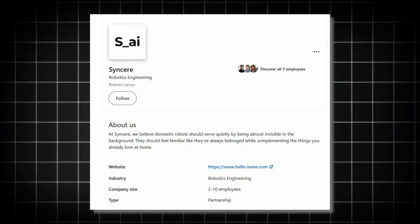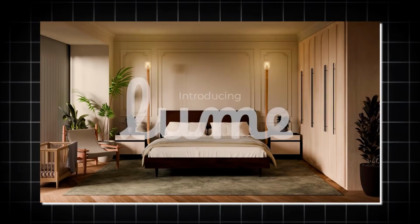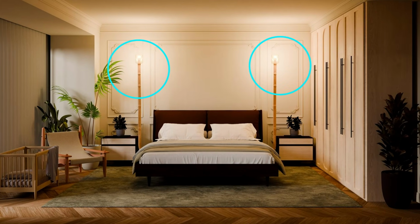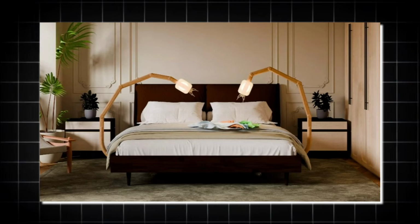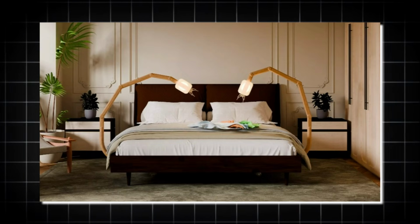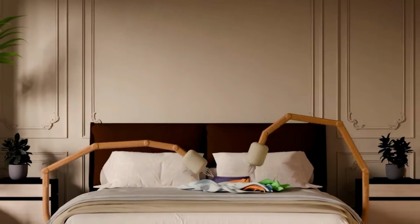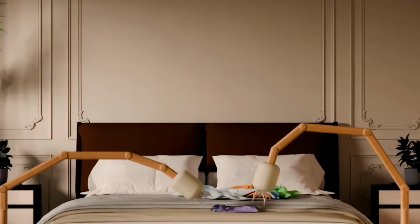Syncere AI didn't build a humanoid. They didn't even bother with mobility. Instead, they created Lume, a static robot disguised as a pair of floor lamps that live next to your bed. But these aren't just smart lights. Inside each lamp are robotic arms and embedded cameras. When activated, the hoods slide open, arms extend, and the robot starts folding your laundry. Quietly, precisely, on its own.